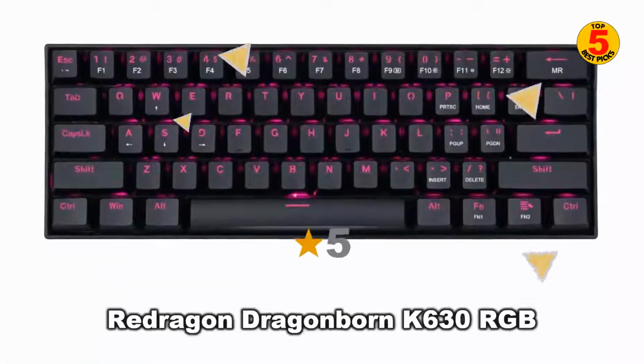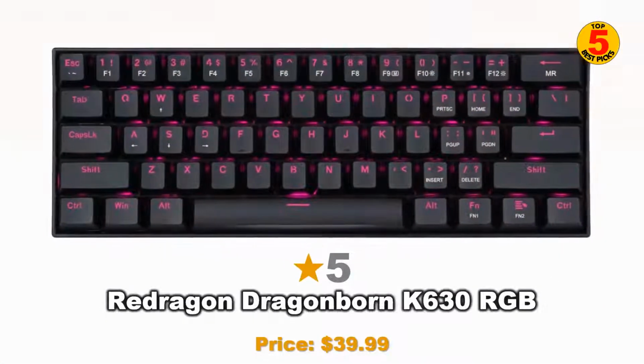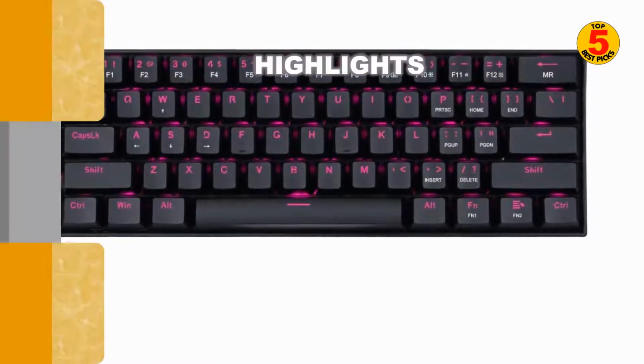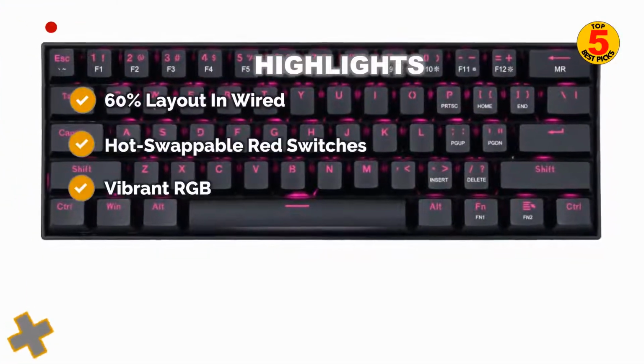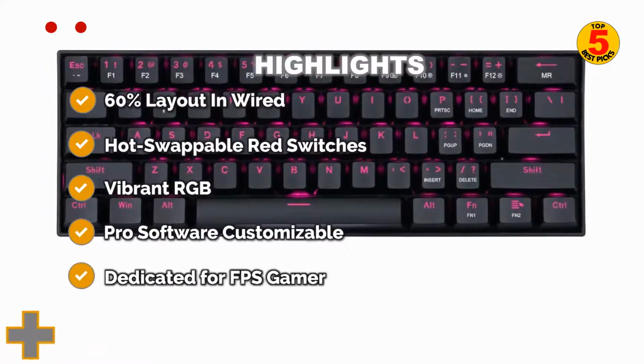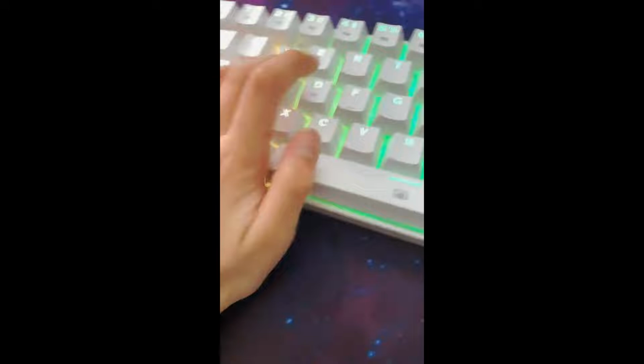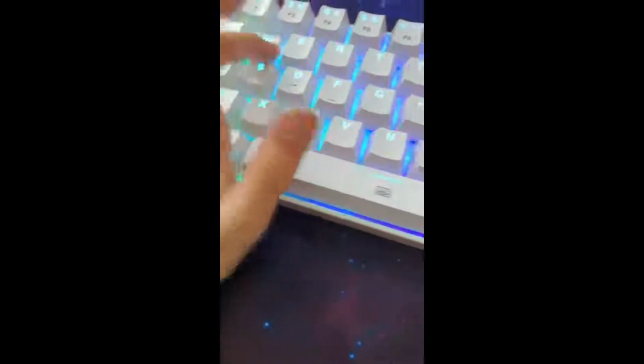Coming in number 5 of Best Budget Mechanical Keyboard 2022 is Redragon Dragonborn K630 RGB. Wired alternative. If you'd prefer a wired connection with your compact board, check out the Redragon Dragonborn K630 RGB.